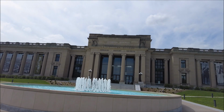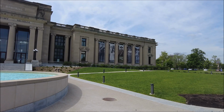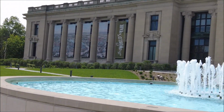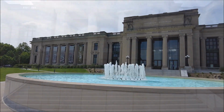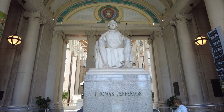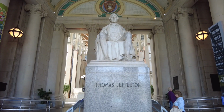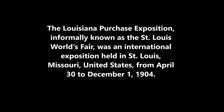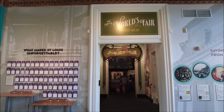Jefferson Memorial, Missouri History Museum. And they have the 1904 World's Fair signage up over here and over here. There's supposed to be a 3D printed display of what the entire area looked like for the fair, which I'm excited to see. Okay, we're gonna head on in. Thomas Jefferson, one of the stars of Hamilton. Okay, heading into the new World's Fair exhibit.